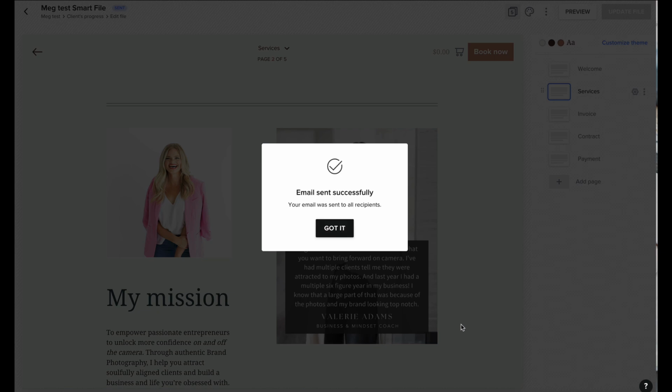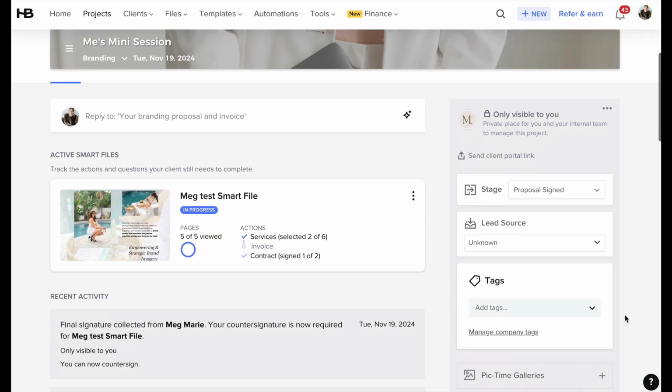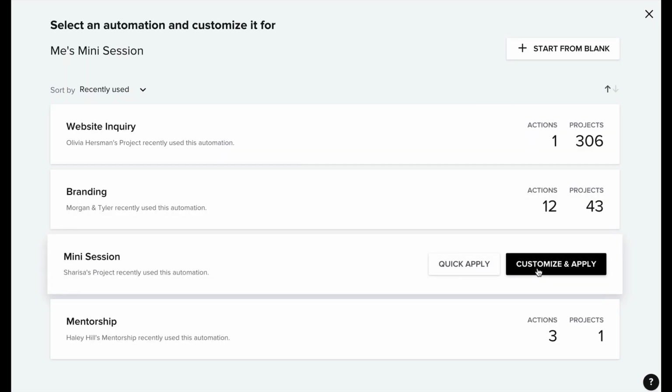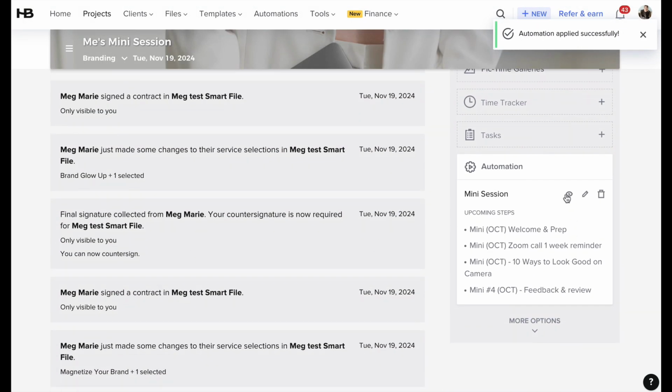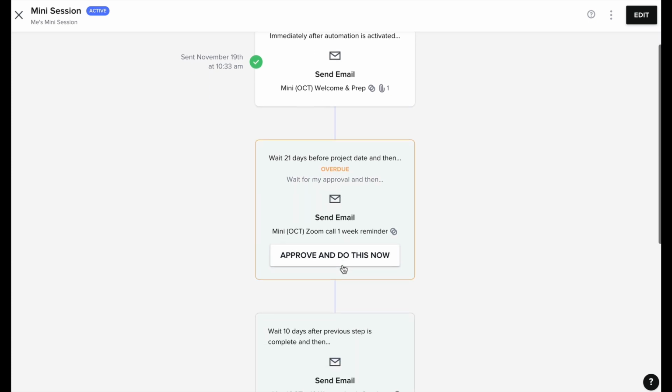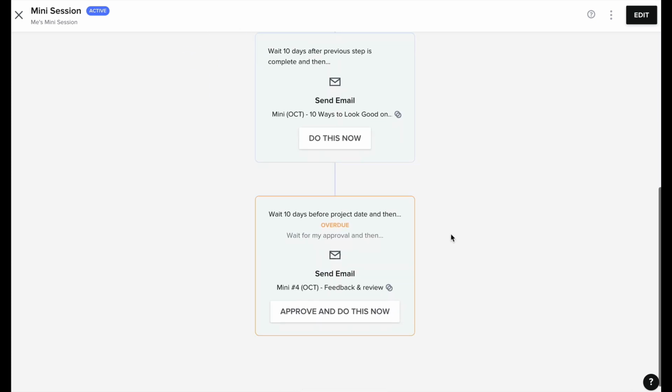Probably 30 seconds. And then once they sign and pay, I apply their mini session day automation, and then they're going to get my whole client experience sent out over the few weeks leading up to their mini session day to make sure they feel super prepared and ready.